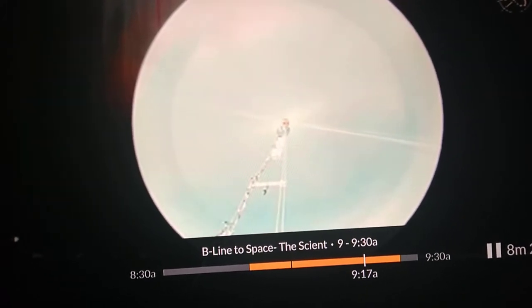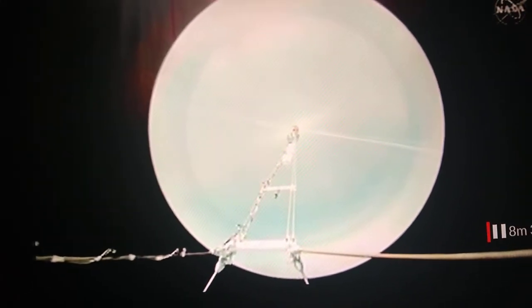Somebody recently told me in the comment section, no, Cognitive Chaos, balloons aren't strong enough to carry satellites to space.